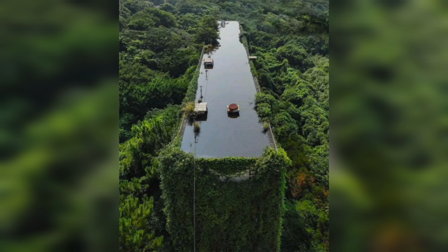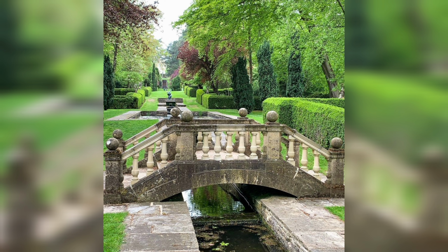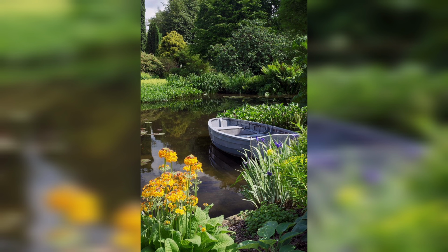Layering and depth. Effective layering of plants, tall trees, understory, shrubs, ground covers, creates depth and a sense of fullness in the garden, contributing to a more immersive experience. Seasonal and diurnal dynamics. A garden's aesthetic is not static, it changes throughout the day and across seasons. Acknowledging and designing for these dynamics can create a garden that is constantly revealing new aspects of its beauty.